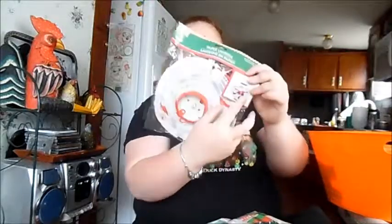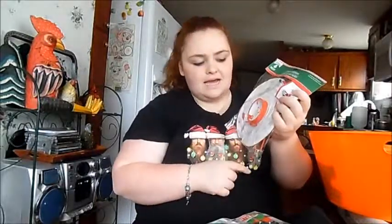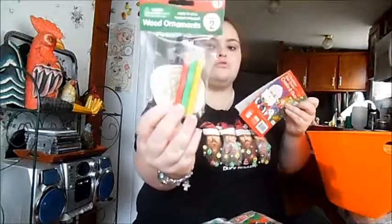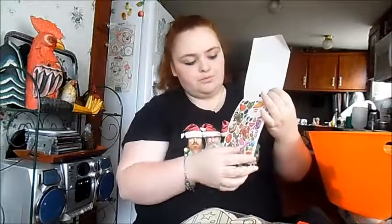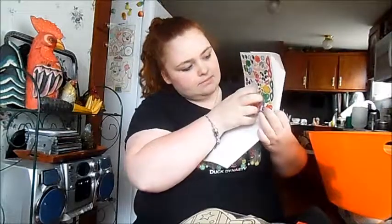In here, I also have a paper lantern, and I'm going to try to attach a red solo cup to the bottom of this to make it look like a hot air balloon, and like that he's riding a hot air balloon. I have 2 little ornaments he can color, a little sticker book with the faces on there, stickers, like it has little faces.